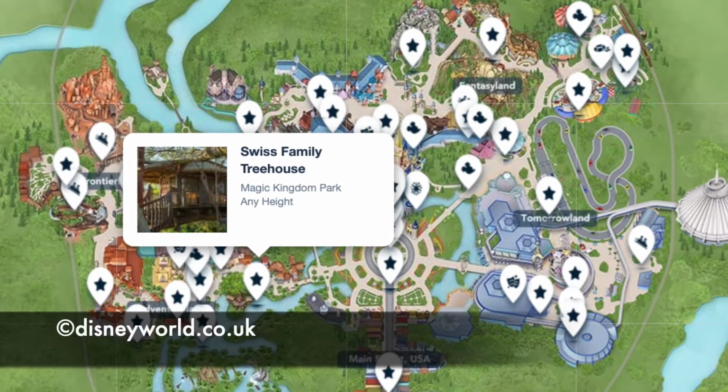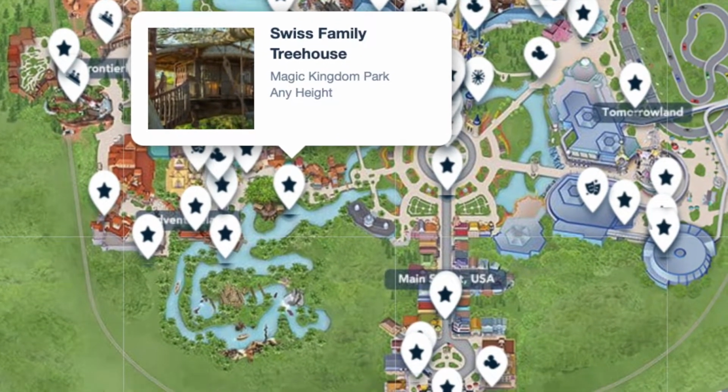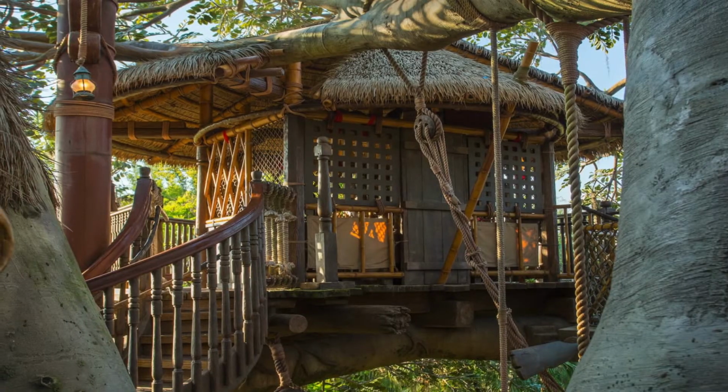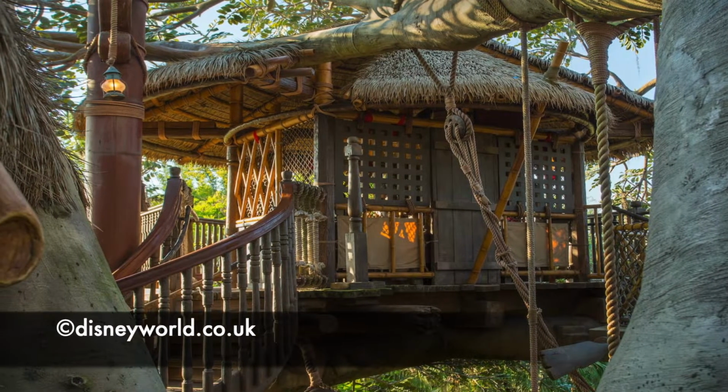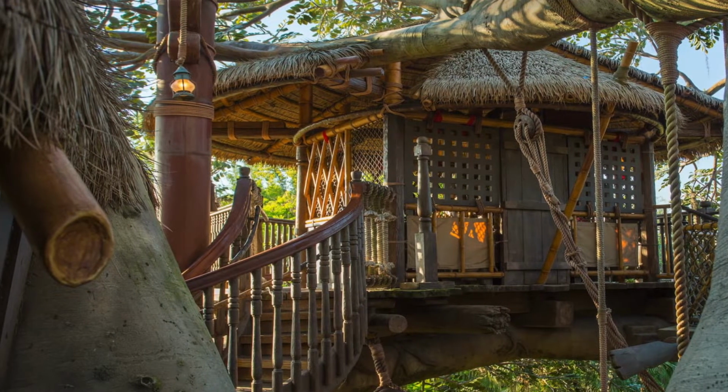The reason is that this is a crowd trap. It is a staircase up to the top of a treehouse. Looking at the set, sort of in the style of the movie, you get quite an okay view of Magic Kingdom. Nothing great, but that's really it. That's the reason to go up the Swiss Family Treehouse, is just to look at the views.